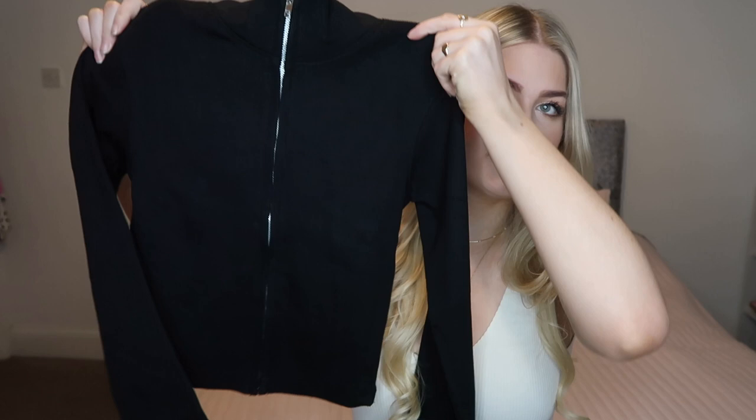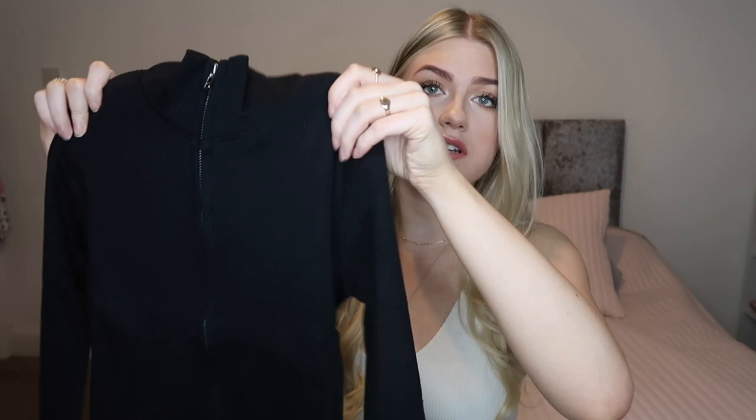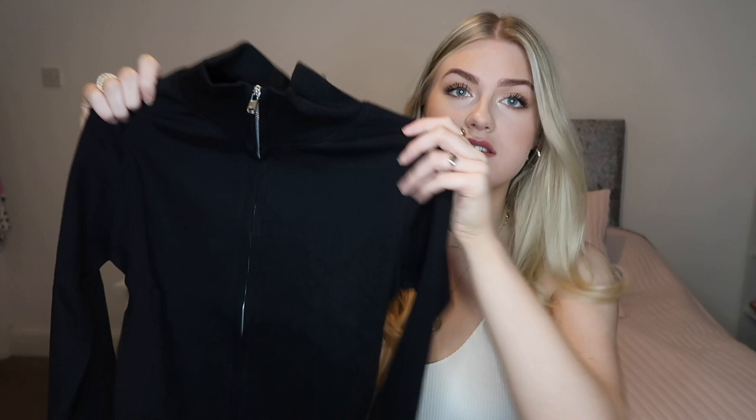Okay, so the first thing I got is just this black zip-up top. I got this in a size 8 and I've no idea how much this cost, but I'll put all of that down below. This actually feels really thick, like really good quality. I'm gonna try everything on, so in the next clip you'll see me try it on and I'll explain how it fits and stuff. But first impressions, this is really lovely. I don't own that much black and I've just been in the mood to have more black in my wardrobe, I guess.